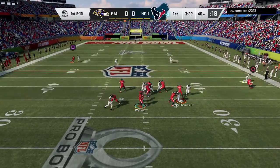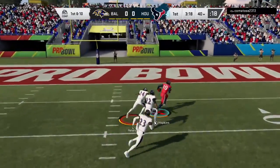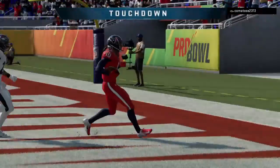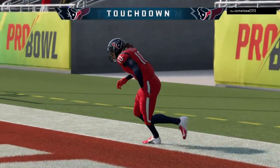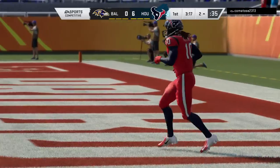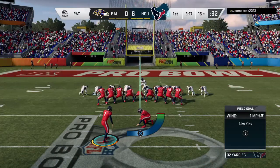Now a first down throw. Watson. Oh, he's going to take a shot right away. This is caught inside the 15. Touchdown. Houston, DeAndre Hopkins, 60 yards, as his guys are able to strike first here in this opening quarter.